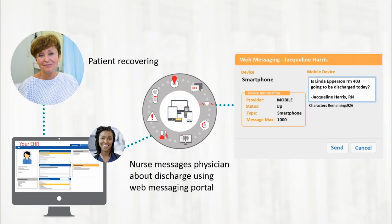So thanks to the good work of this health system, the patient's getting better, feeling great, ready to go home. So the nurse wants to send a message to the provider. It's amazing to me that I still go to health systems today in 2017, because I haven't done this yet in 2018. But I've been to a number of health systems last year when I say, how does a nurse get in touch with the doctor? They say, well, they call the hospital operator and they page them.